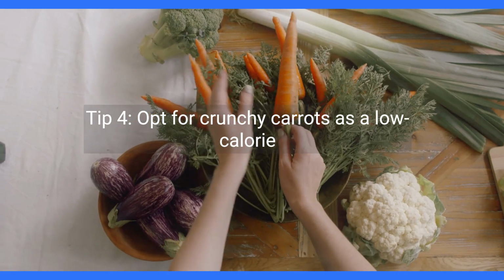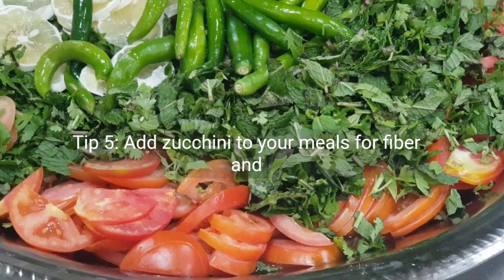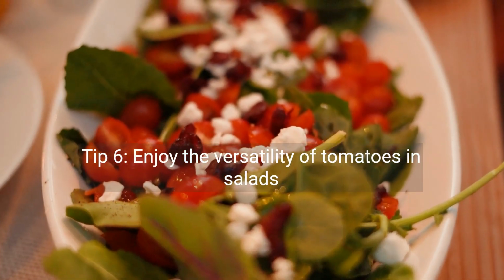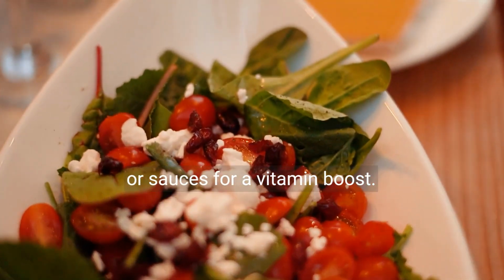Tip 4, opt for crunchy carrots as a low-calorie snack to curb cravings. Tip 5, add zucchini to your meals for fiber and hydration benefits. Tip 6, enjoy the versatility of tomatoes in salads or sauces for a vitamin boost.